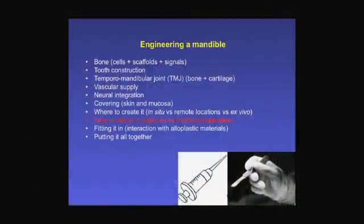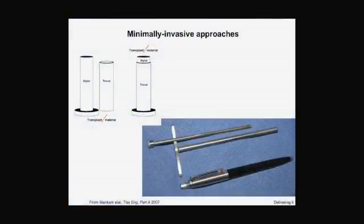So the last little part I'm going to talk about in terms of engineering a mandible is how to deliver it, and this issue of how do you put it in? Can you inject it, or do you need to do a substantial operation? We have been looking at techniques to try to deliver our transplant system through a needle. And this isn't quite a needle. This is what's called a trocar, but it's about 4 or 5 millimeters in diameter.